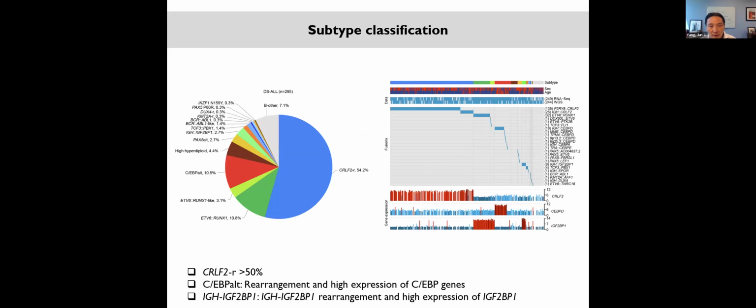So this is the summary of our subtype classification. I'm going to walk you through the plots because they are fairly convoluted. The first thing that really caught our attention is the huge number of individuals with leukemia carrying a specific rearrangement involving the gene CRLF2, which is on chromosome X. As you can see, more than 50% of the patients, more than half of them, have a specific rearrangement of this gene.